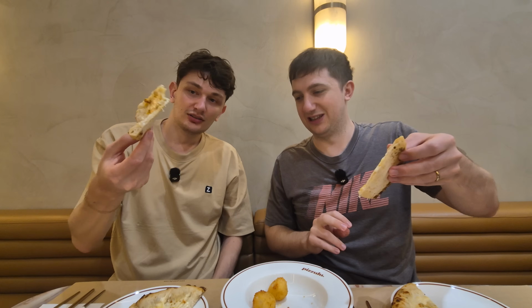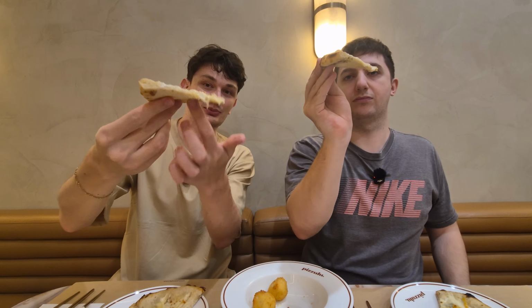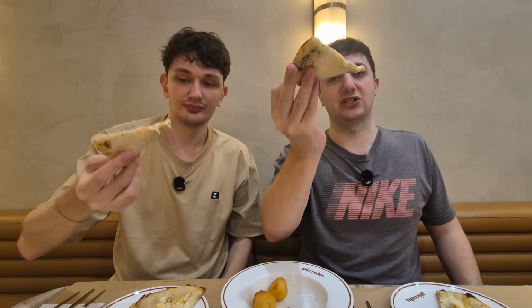Honestly, it smells really good. Look at how green this one is, though. Oh no, the green. That's gonna be really sour. Unlike the other pizza, it has slop to it. It's not a flop because it's greasy. It's a flop because it's thin.